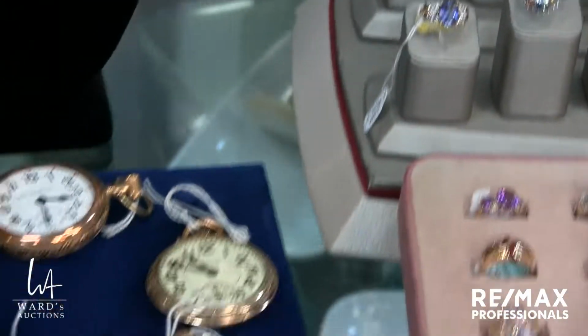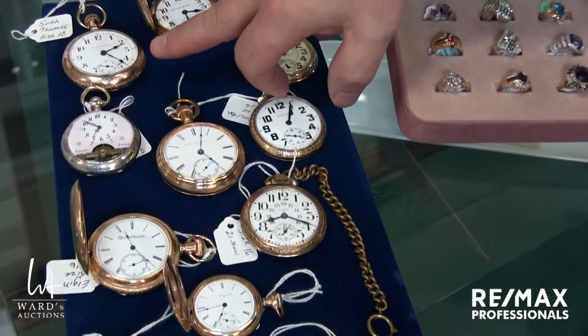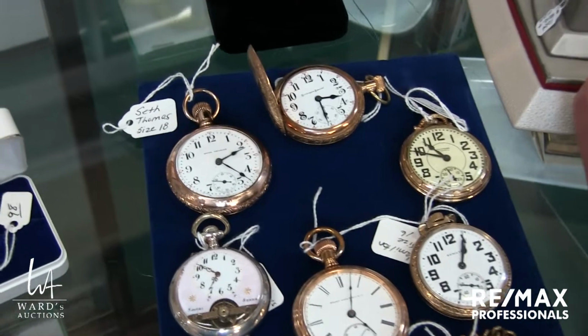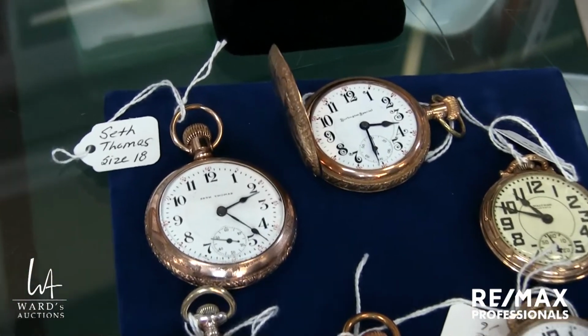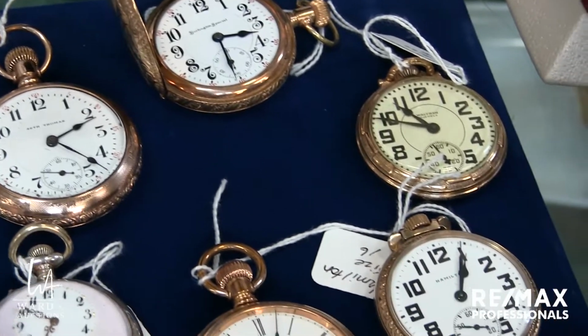Anyhow, that's interesting. Antique pocket watches. A couple to know that I think are interesting. This is a Seth Thomas. You don't see a lot of, at least we don't here see a lot of Seth Thomas pocket watches. We don't get lucky enough for that. The other ones are nice. There's Elgins and all the rest of it.